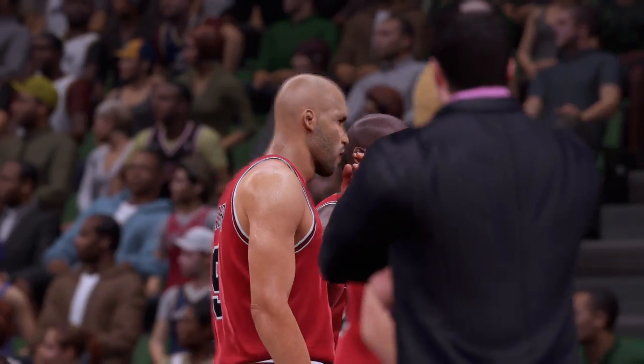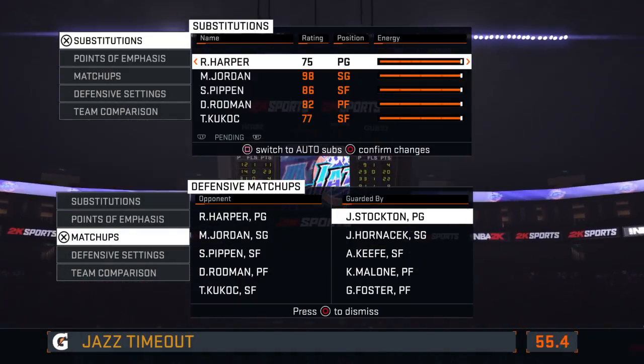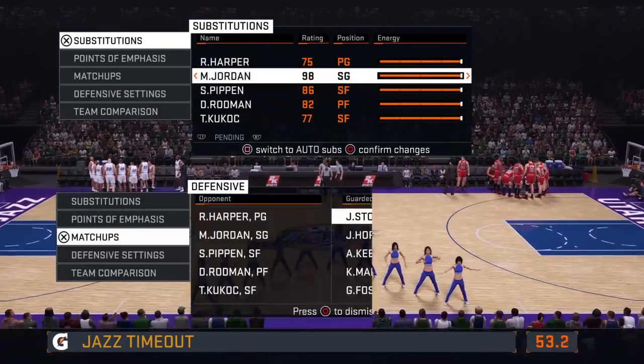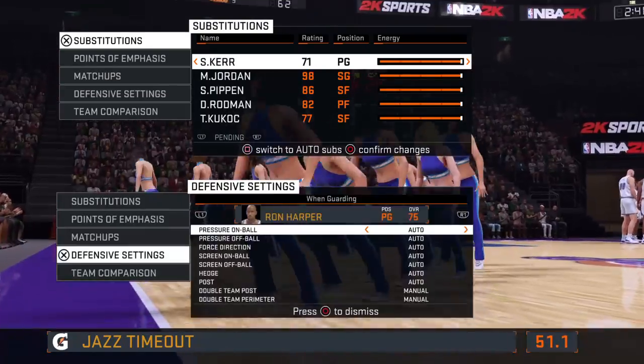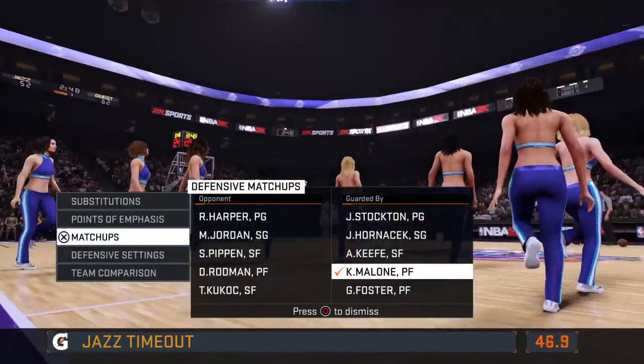Timeout is called. First of the game for the Jazz. Can't be pleased with all these easy looks they continue to give up there in the paint. No, I'm sure he's not, Greg. I mean, their defense is showing a lot of holes, especially down low. That's unacceptable.